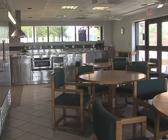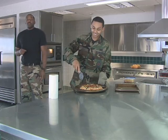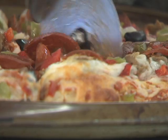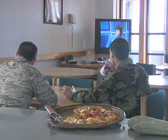Further to the right, we have our kitchen, which is where we get to cook and eat. One of the good things about being in the fire department is we get together and we all make food, you know, as a group, and then we eat and chip in money and so on. So you really get that sense of camaraderie.